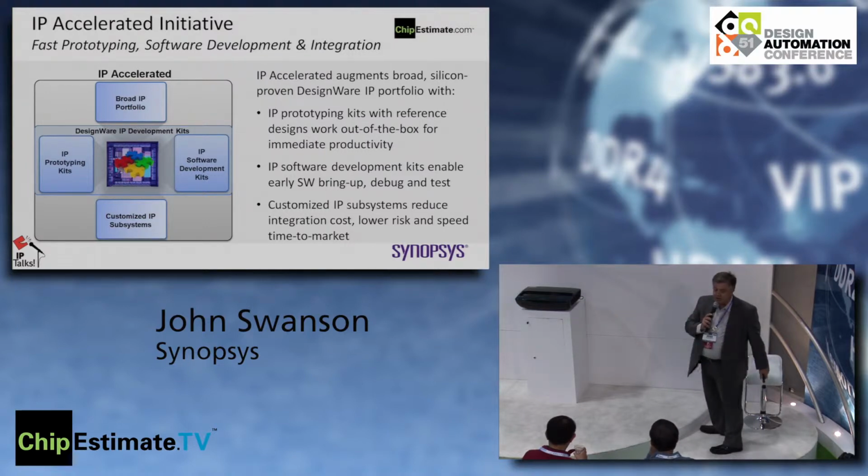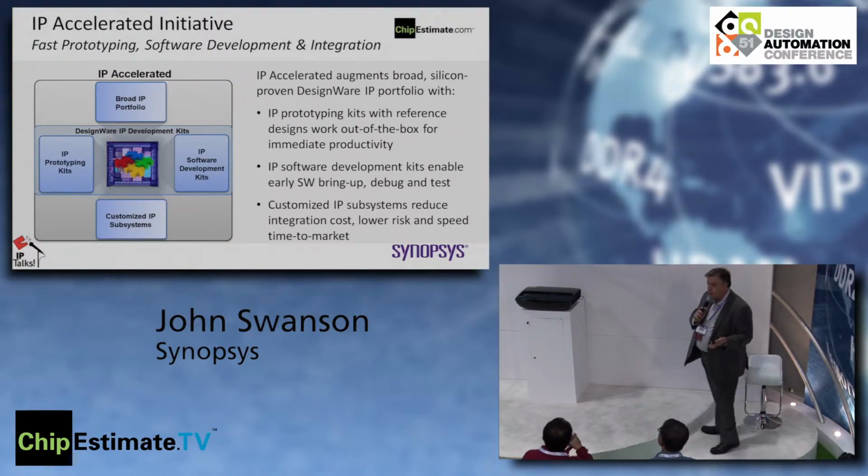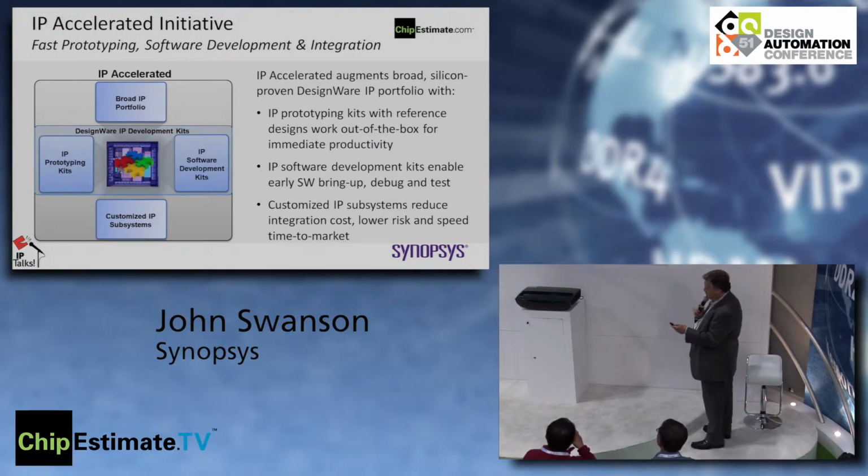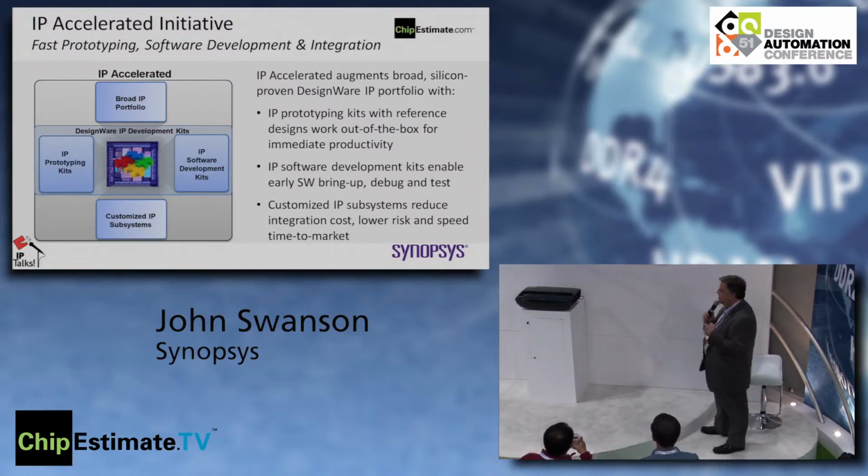So what we've done with IP Accelerated is we started with the Synopsys IP portfolio. We are the #1 interface IP provider. We're the #1 provider in most of the titles in our portfolio. With that broad portfolio, we have put together the DesignWare IP development kits. So you get hardware prototyping, software prototyping, all part of the IP Accelerated initiative. And in some cases, you may need some help doing customized work.